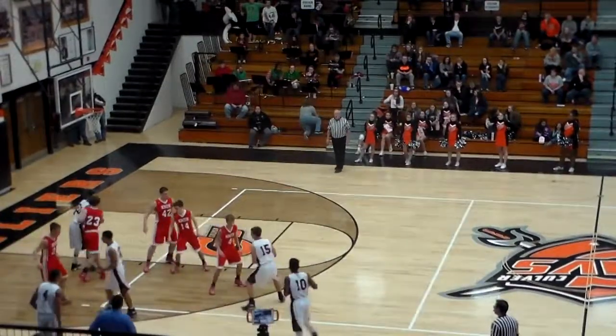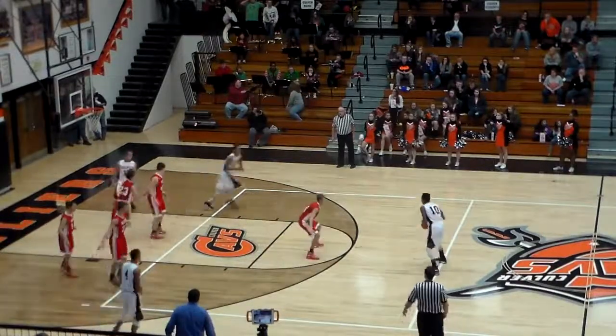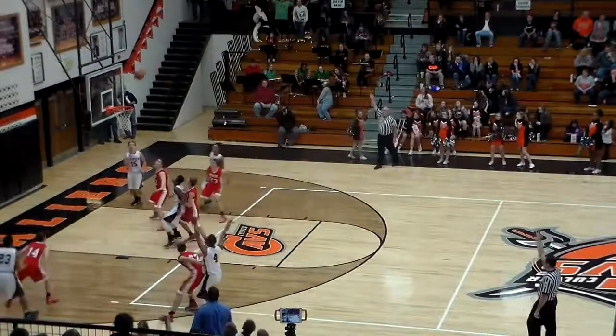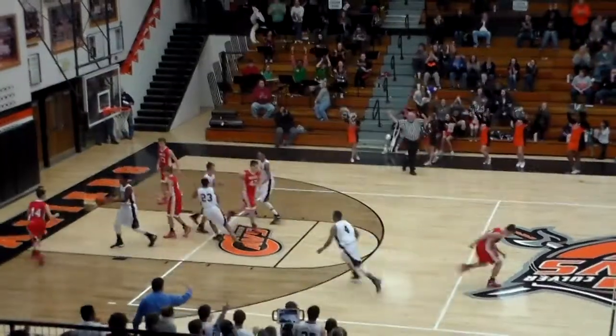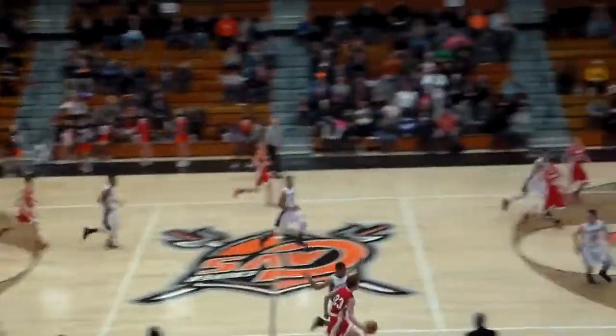Here's the inbounds pass. Roberts now out front. Drives, kicks it outside for the three. Yes! And scores against the Cavaliers. Their first lead of the night.